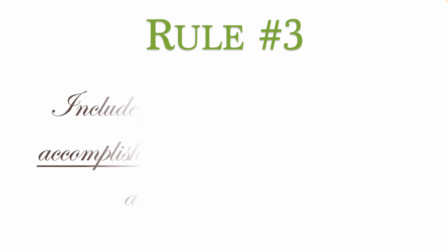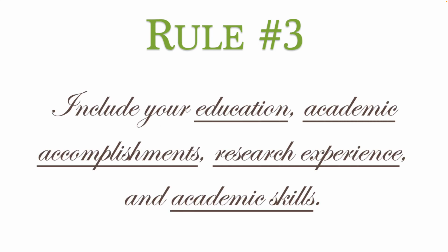Rule number 3, include your education, academic accomplishments, research experience, and academic skills. Okay, let's go over all these things. These are kind of the essentials of a CV. First is your education. You have to start a CV really at the top with your education. And that means the bachelor's degree that you're getting here at Baylor, and maybe an associate's degree if you got one before coming to Baylor. The only thing you don't put in education is your high school degree. CVs usually focus on basically just stuff you do in college and beyond.